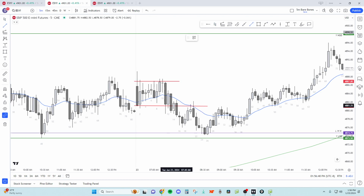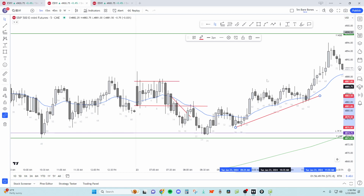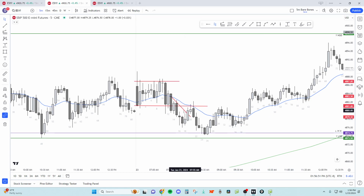A lot of trend lines, a lot of gaps. When it's a bear trend line, it's supposed to be on the top. When it's a bull trend line, you draw it on the bottom, because we're drawing resistance and we're drawing support. That's how Al teaches it in his course.